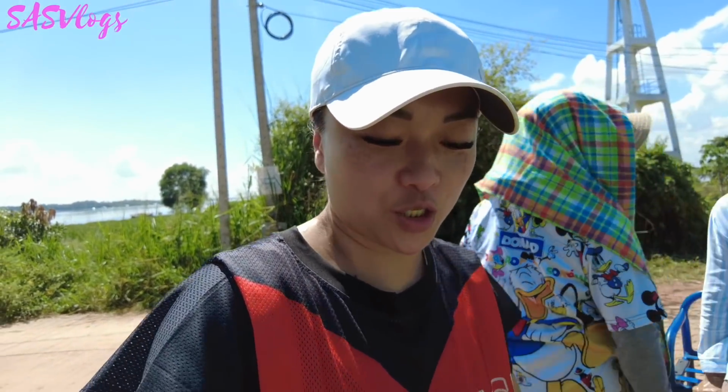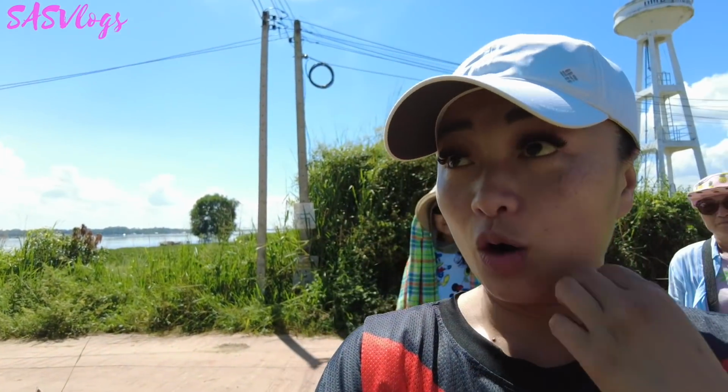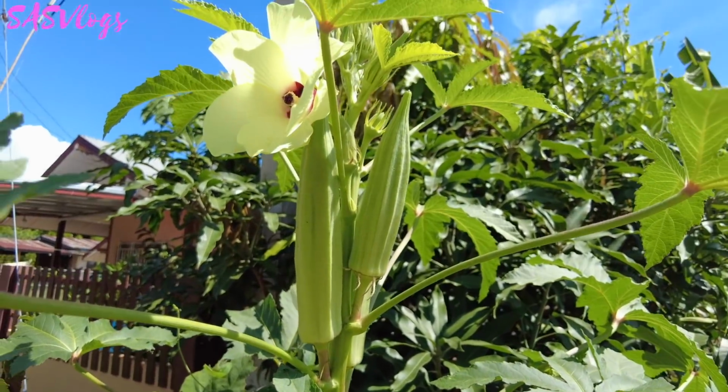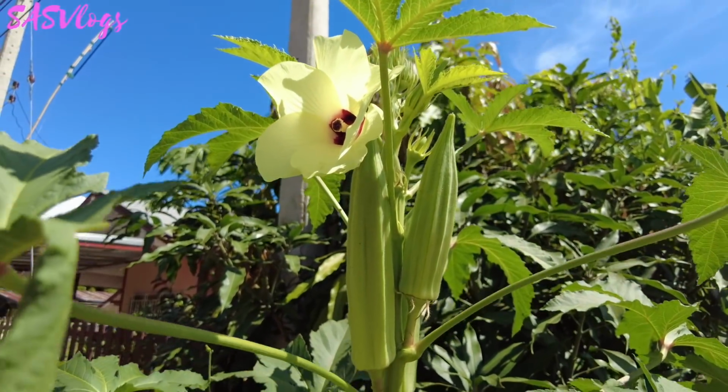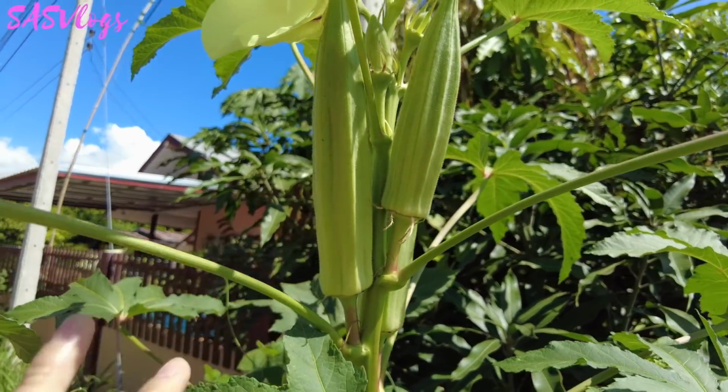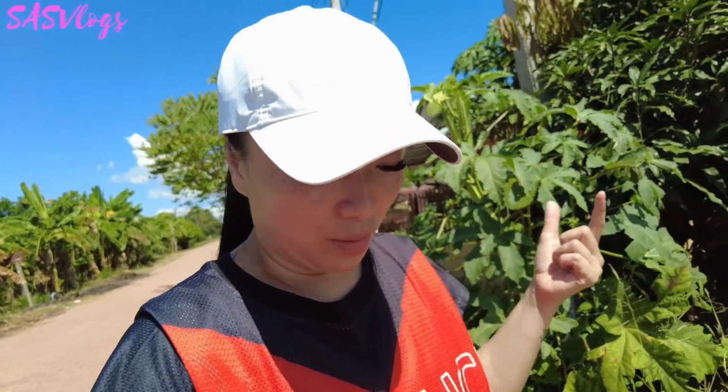So we're just passing by and literally just spotted okra, you guys. And I just ran into a spider web. Okra. See, look how big that is. I'm not going to pick it, because even though it's on the side of the road, it probably belongs to this person's house here.